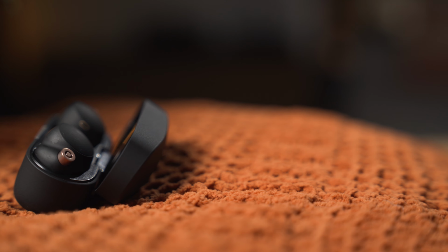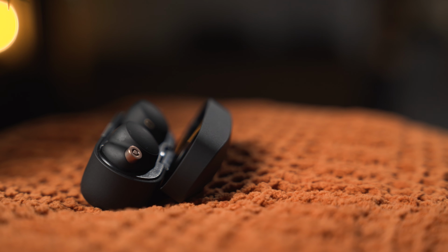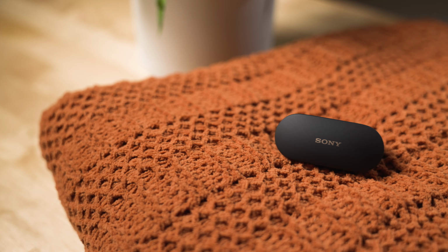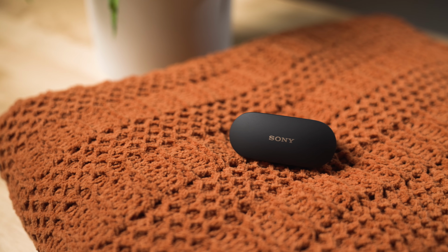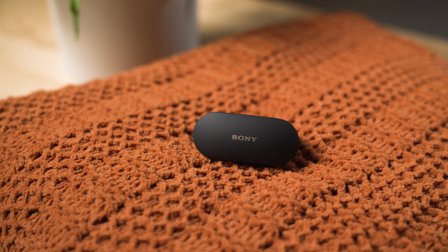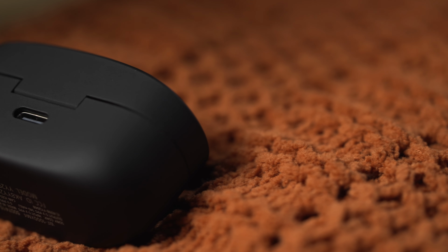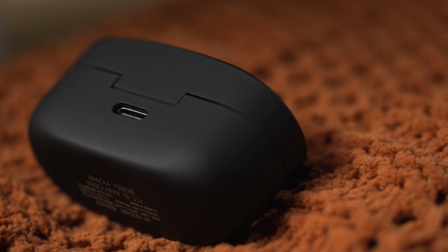Thanks to that V1 chip, these are also more efficient. They have an 8-hour battery life with noise cancellation on and 13 hours without it. The charging case banks an additional 16 hours, so you can just snap them into the case and they'll recharge wirelessly as you move along. 5 minutes in the case, you get a quick charge that'll give you 60 minutes of listening. When the case needs to be recharged, you just connect it via USB-C.